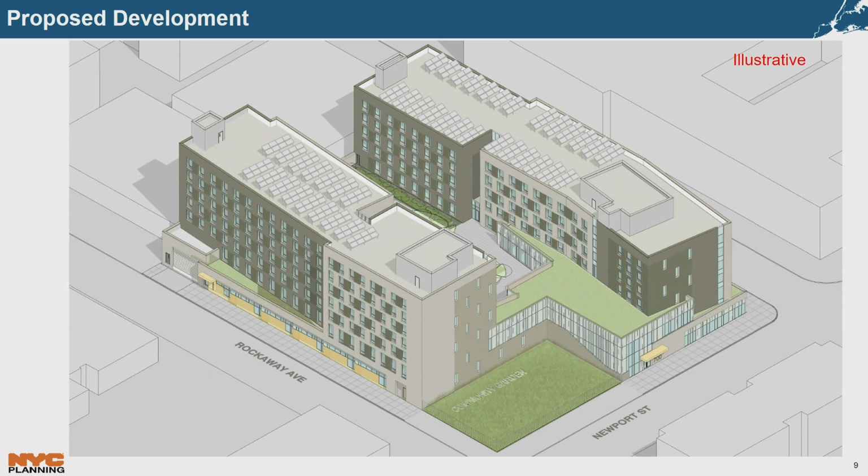The proposed development would be a new 7-story, 183,000 square foot mixed-use building with approximately 39,000 square feet of ground floor light manufacturing space and 2,000 square feet of ground floor community facility space and approximately 174 units of supportive and affordable housing. The applicants are proposing a unique opportunity for a nonprofit, affordable, and supportive housing provider and a mission-driven industrial nonprofit to develop a new mixed-use model.